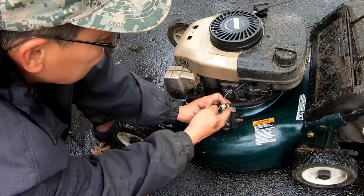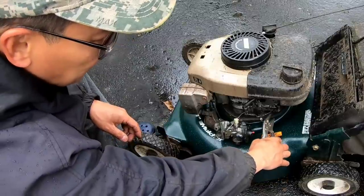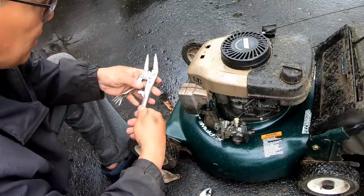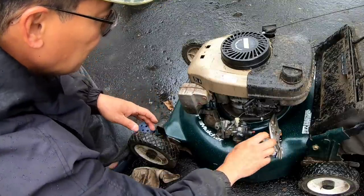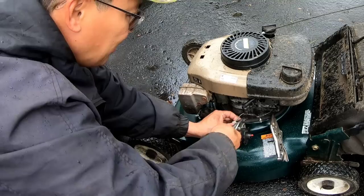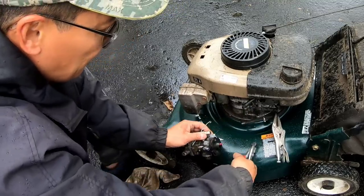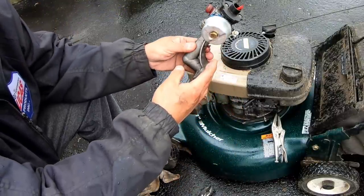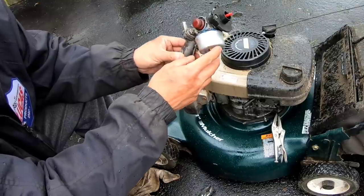I'm gonna loosen this and take it apart. I'm gonna clamp off the fuel here. Remove this fuel line without breaking it. And even if I did it, so what? Long enough. And there's your Tecumseh carburetor, and it looks like somebody's been messing with the gasket. There's some RTV silicone around it.